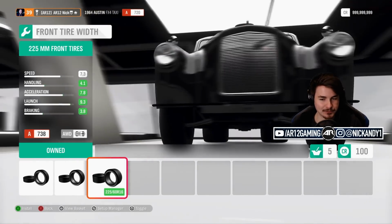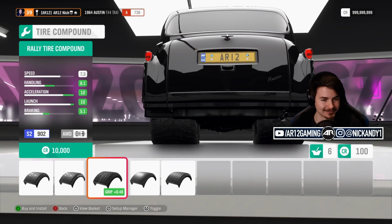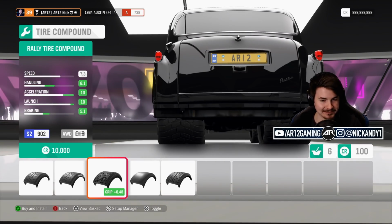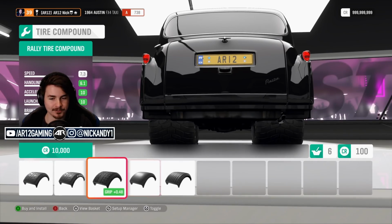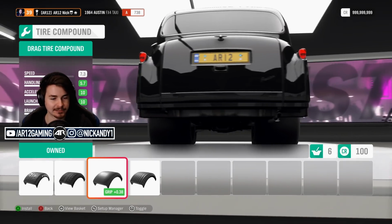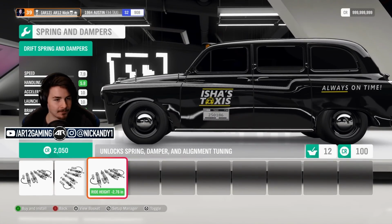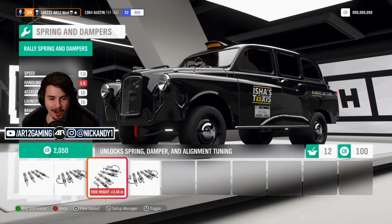Well, we'll make the fronts 225s. Oh my god. Look at the off-road tires. That is ridiculous. I think we gotta go drag tires. When you're given the opportunity to have tires wider than my goddamn future, you need to go drag tires. It actually slams it down so hard it hits.